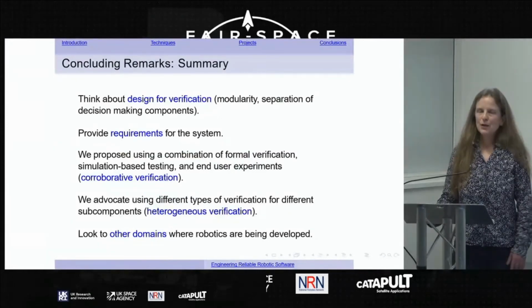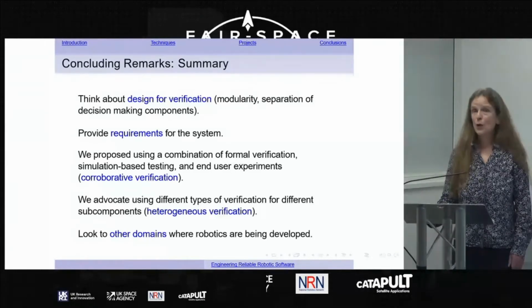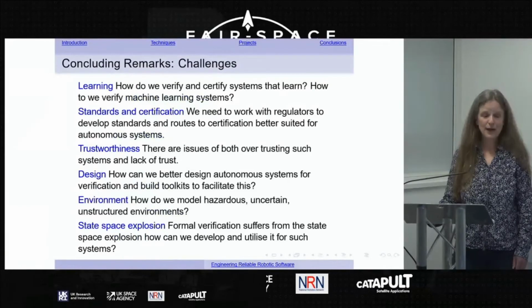So my concluding remarks: think of design for verification before you build the system. Requirements are important. We need to know what the system should do. We can use a whole bunch of different techniques together to improve verification, and we've been calling that corroborative verification. We can use different verification methodologies and tools on different parts of the software. And I think we should also look to other domains that have also been mentioned to help improve space robotics and the verification for that.